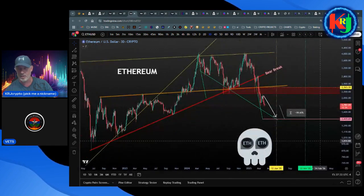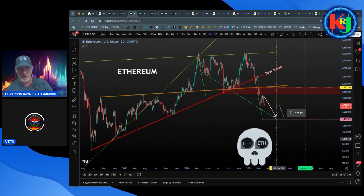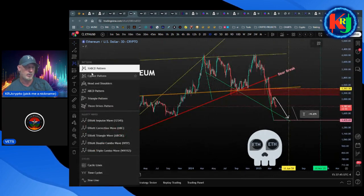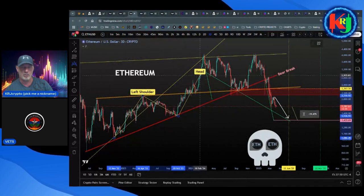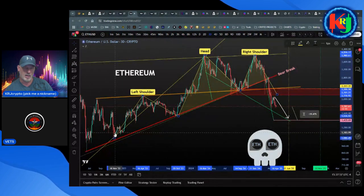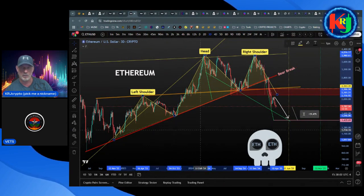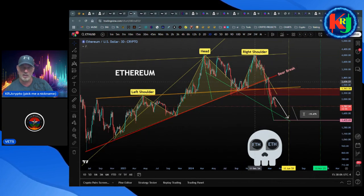So I currently have a target, another 19% down, which isn't too bad. At 1435 is what I've got for measured move, and that measured move is based off of a head and shoulders pattern that we currently have right here. That's a shoulder. That's a head. That's a shoulder. So in these head and shoulders patterns, I gotta wiggle this one up a little bit more. There you go, color them in. In these head and shoulders patterns, you see this trend line going to the upside right over here.